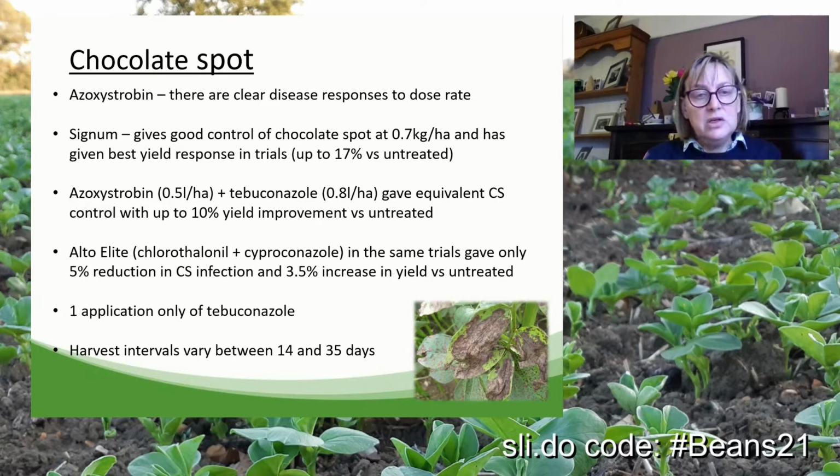You can only use tebuconazole once in a program, and I'll talk more about the program after we've talked about rust and downy mildew. And just check harvest intervals, of course. Don't get caught out by those in these hot, dry summers.